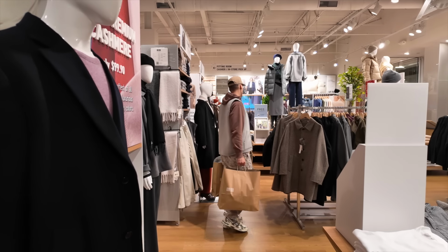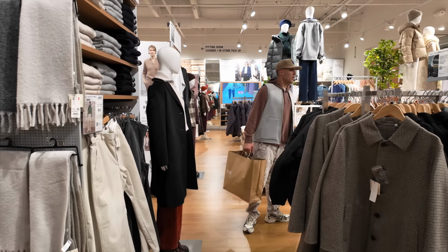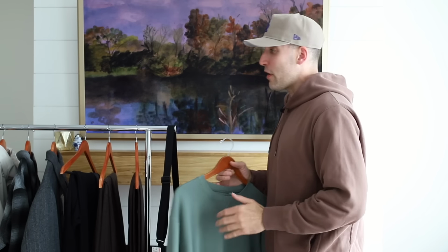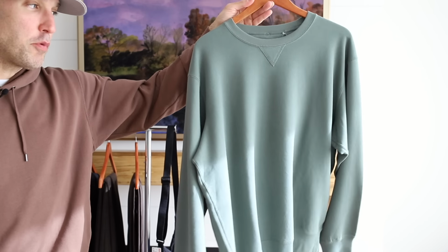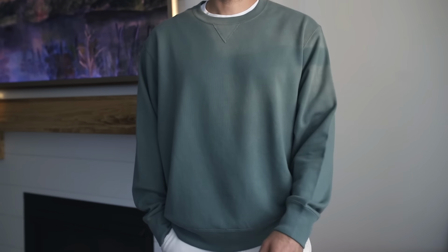When I was at the store, I said there's no way I'm leaving without a little bit of color. So many people do these UNIQLO videos, and it's all the same color stuff, and it's all the same items. I wanted this one to be different, feature some things that weren't in those videos. Yes, UNIQLO does have some colorful stuff, and this seafoam green crew neck sweatshirt is a perfect representation of some of the shades that they have there.